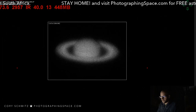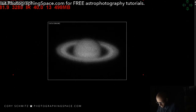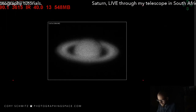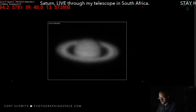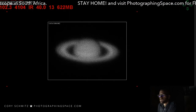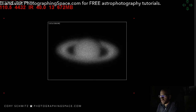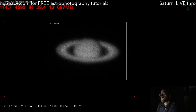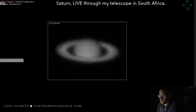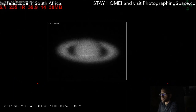I swear seeing conditions were better earlier, but it's been worse. This is actually going to be okay for Jupiter, I think. We should see some nice GRS details. I'm going to take one more infrared capture, and then we're going to switch the scope over to Jupiter.